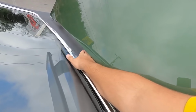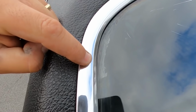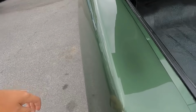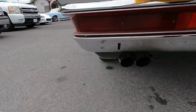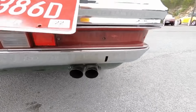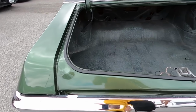Around the back window here, just kind of feeling around. You got a couple dings on your trim right there. Your back window is actually in great shape. You see a little bit of that top, or that mechanics headliner's hanging. Coming up on the back, you got dual exhaust with the four tips. Nice and clean. Your jambs are good. Your weather stripping's good.